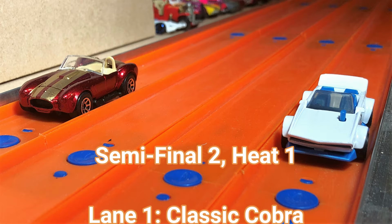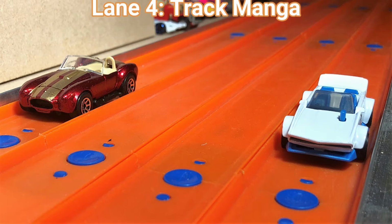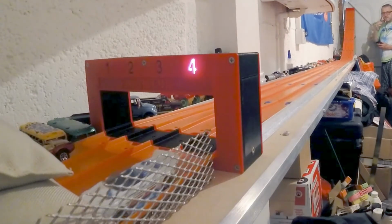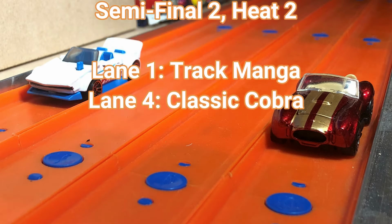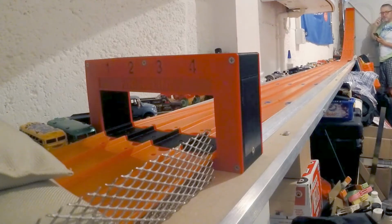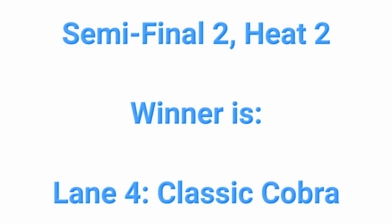Semi-final number 2, and then in lane 1 we have the classic Cobra, in lane 4 the Track Manga. Let's see who takes this one. And that there is a win for the Track Manga, lane number 4. Lane swap, in lane number 1 now we have the Track Manga, lane 4 the classic Cobra. And the Cobra pulls one back, lane 4 proving to be a faster lane today. So that evens things up. This will be the decider.